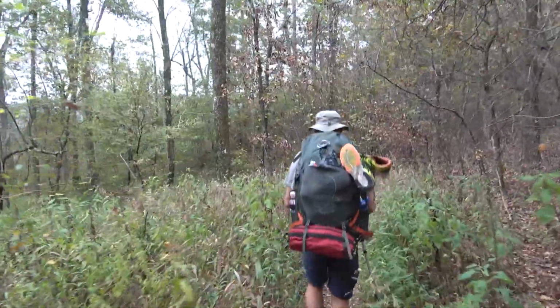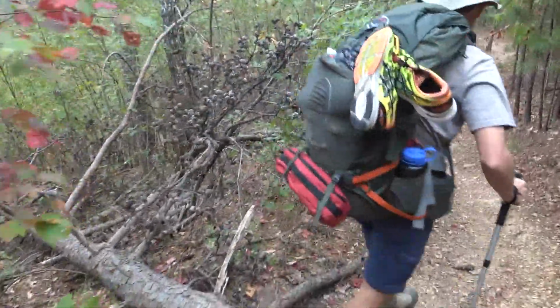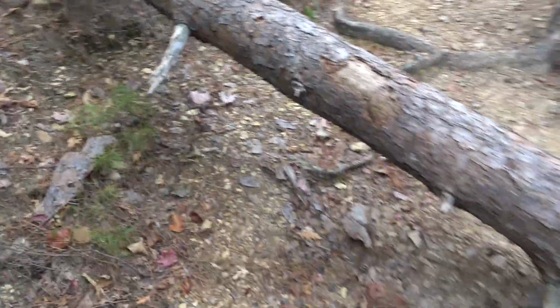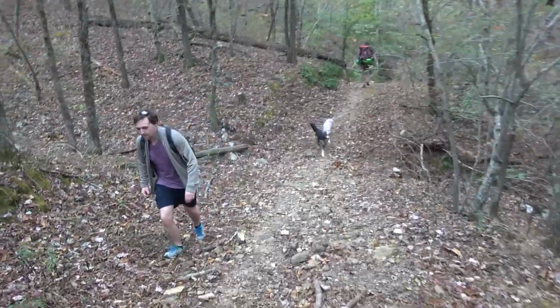At some point, you'll get into some taller grasses and might have to step over the aftermath of the most recent storm. That's the thing. You can assume the trail will change from month to month, depending on the weather and season. You'll probably never see the same trail twice.